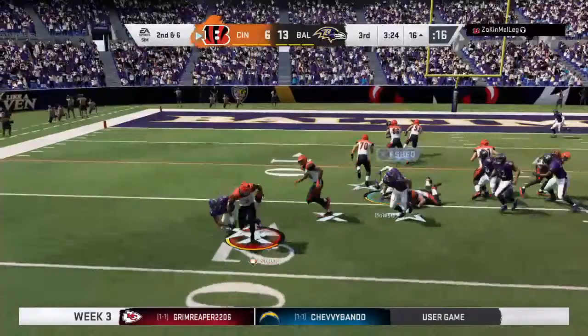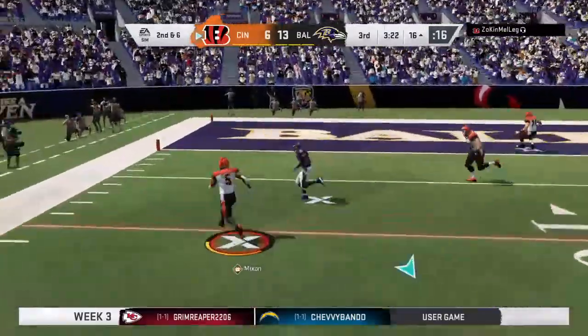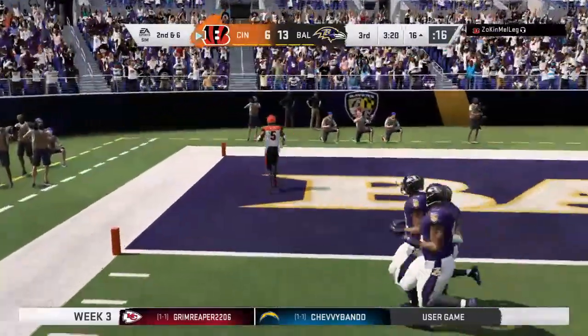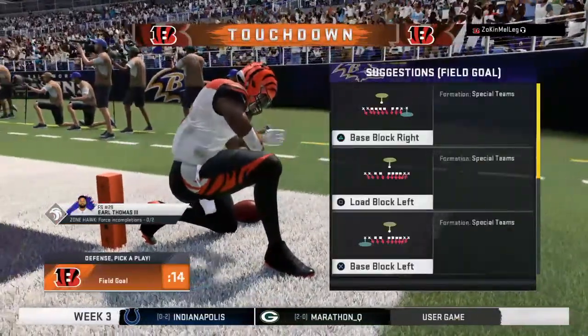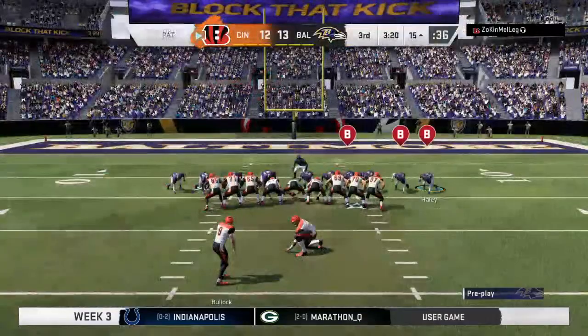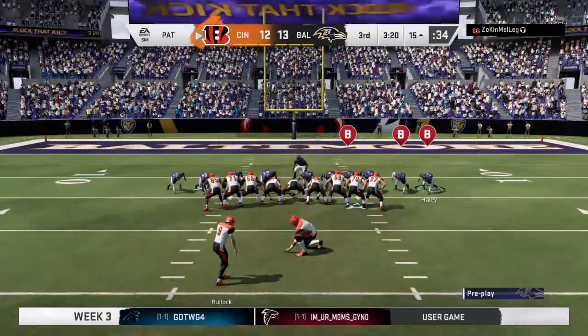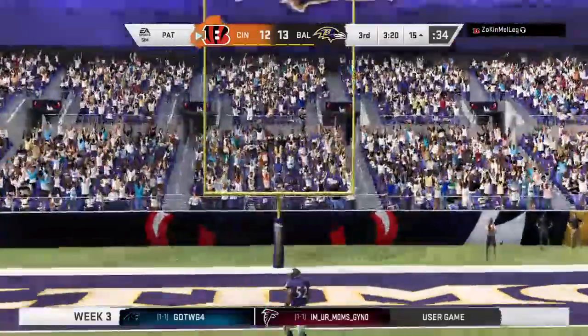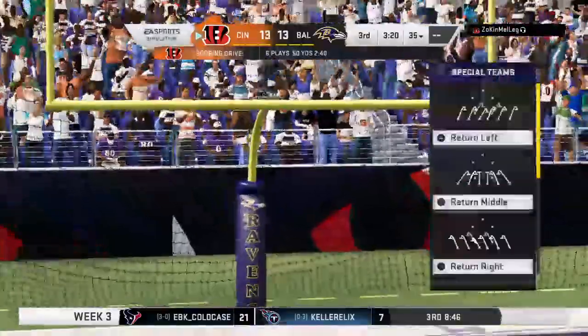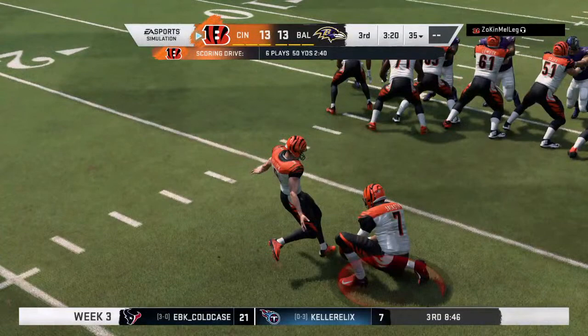On second down, here's Mixon, and he will take it on in for a Bengals touchdown. Joe Mixon, his 5th touchdown now on the year, as they are an extra point away now from tying this football game. This time, the extra point up and good, and that will tie things up at 13.